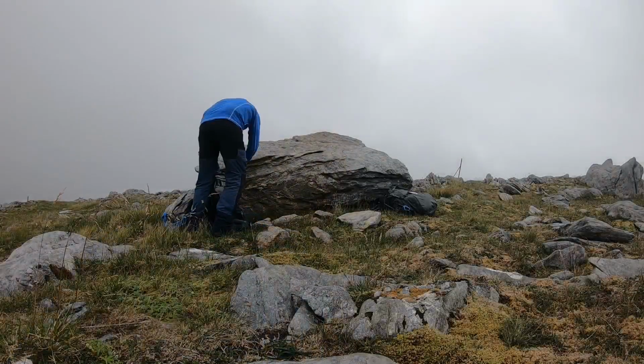We're not going to hang about here too long. We'll stay for about 10 minutes, but it's not going to clear. So we'll just head down along the ridge and catch the second one. It's the plan anyway.